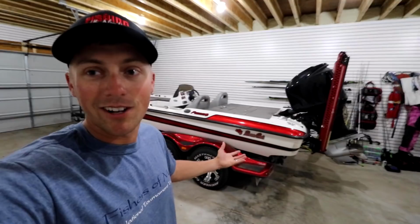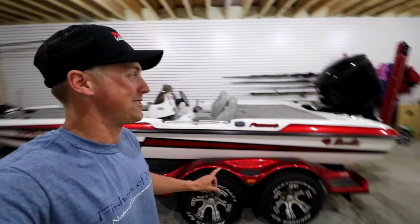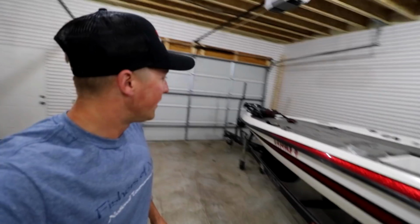I don't know why it hasn't sold, but being up in Minnesota, there's not as many bass fishermen, a lot of walleye guys, but this is awesome. It's like one of my dreams to own a Bass Cat. I fished out of one in college, and it's just a sharp looking boat, so very excited. 2007, but here it is.